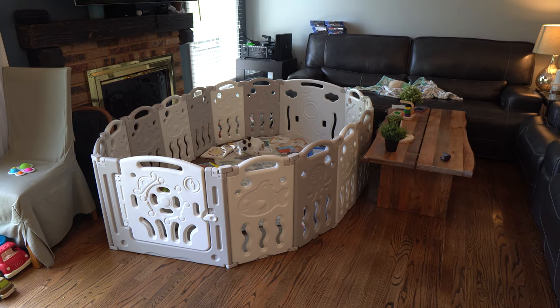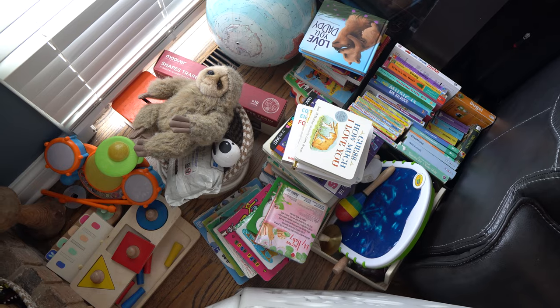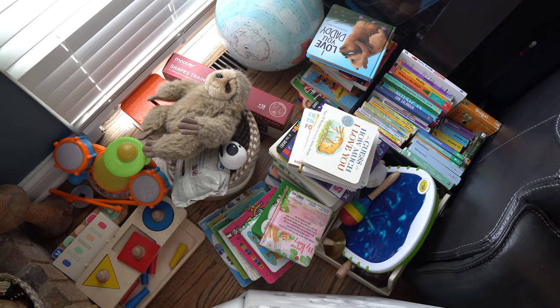Next, we have the other side of the room, which is our living room area. Right now it has a playpen in it, but what I need to do is get some storage for the boys' books. So some kind of mini floor level bookshelf for them. And I would also like to create a reading nook. Instead of having this playpen here, having some kind of area where they can come over and read their books.